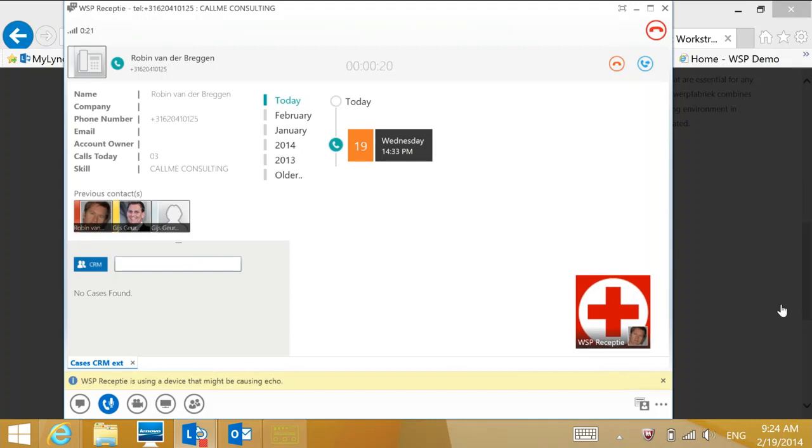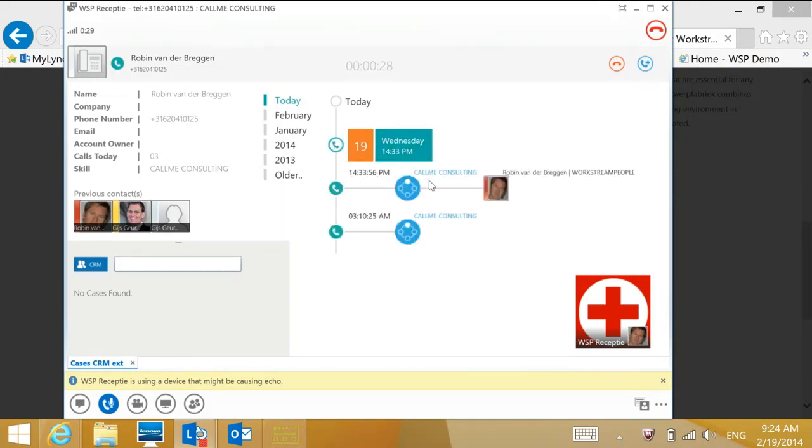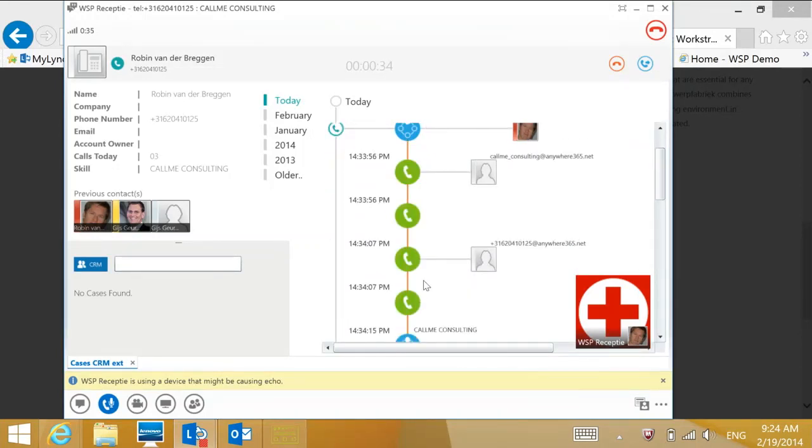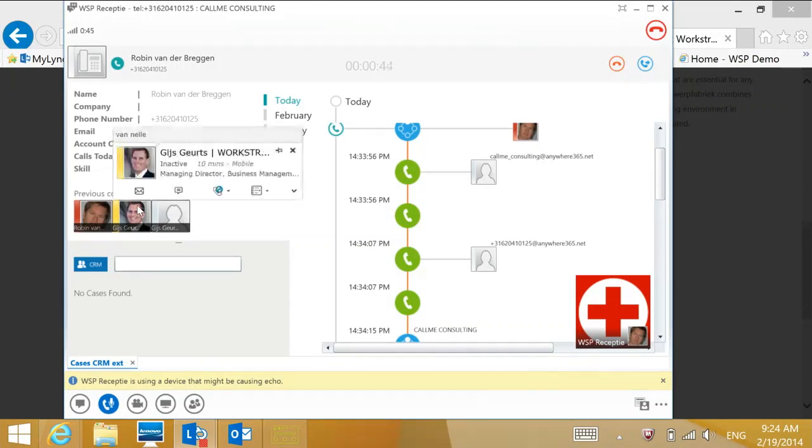So what you see here is the system recognizes my details from CRM. You can see my previous contacts, what happened in the past, who I've been talking to. You can click on all the specific call flows, and all the data is stored within the system. So you can see all the history of calls that took place between this person and other agents within the organization. And here you see the other agents that this person has been in contact with.